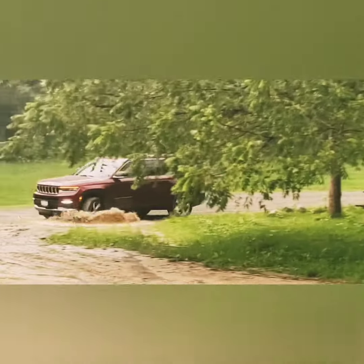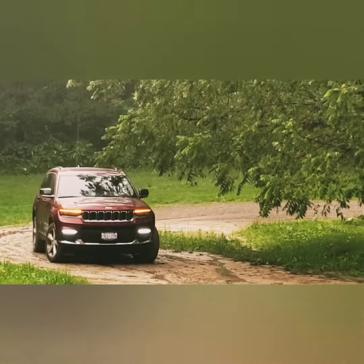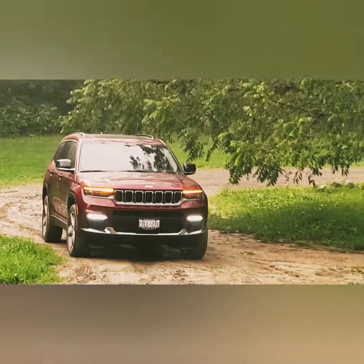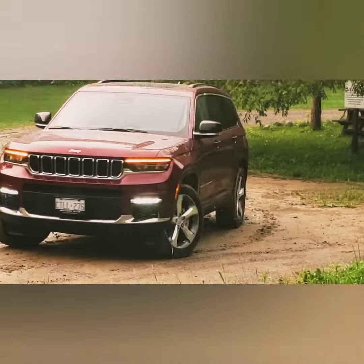This new shape, new design Jeep 2021 Grand Cherokee L is a great value for money. Check it out for yourself by getting a test drive at the nearest dealership.